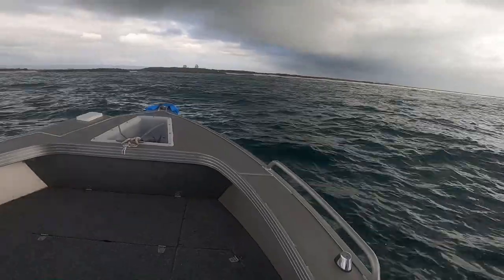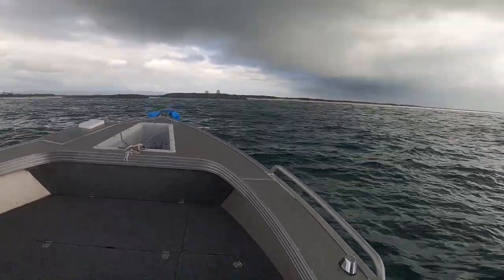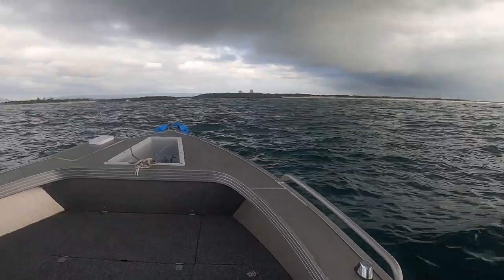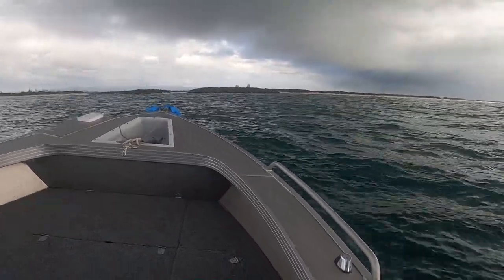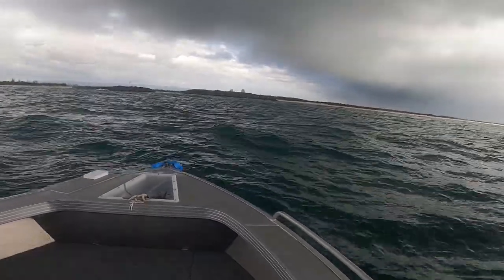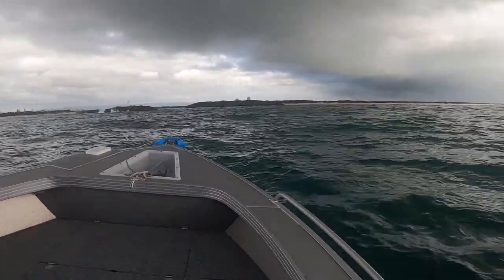Sweet. Okay, a couple little ones jacking up. Oh yeah, very lovely.